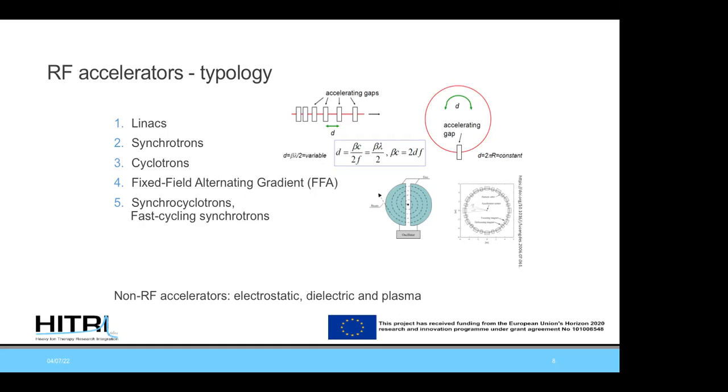And then there are, of course, non-radio frequency accelerators: electrostatic accelerators, dielectric accelerators, plasma accelerators. Electrostatic is something that is not used because we have this 1 megavolt limit. The dielectric and plasma accelerations are new developments, and I think we will have something about that in the afternoon. All right, next slide.